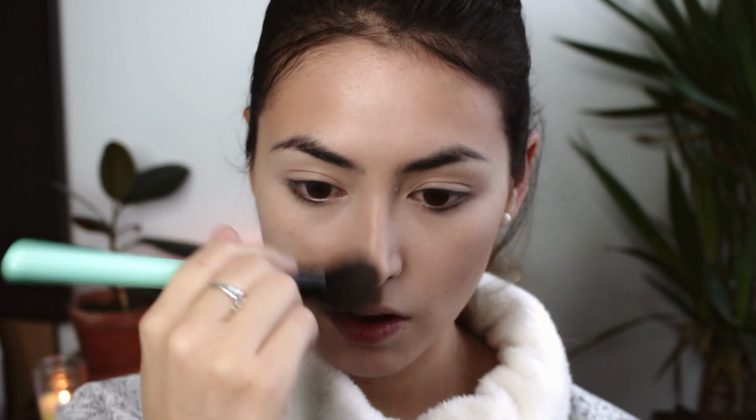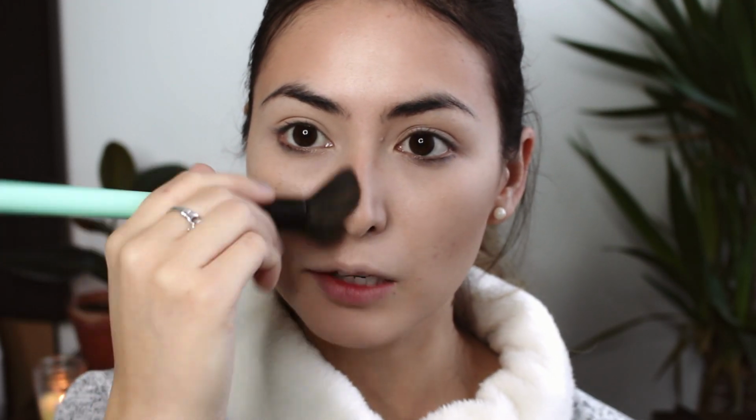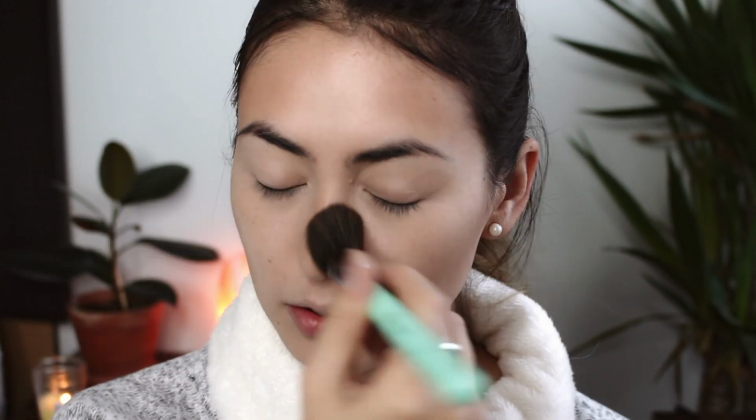And I will take a little bit of this under my jawline as well. And I also kind of apply a little bit on my nose so that my nose doesn't disappear into the rest of my face. Then I do like to apply a little bit of blush.